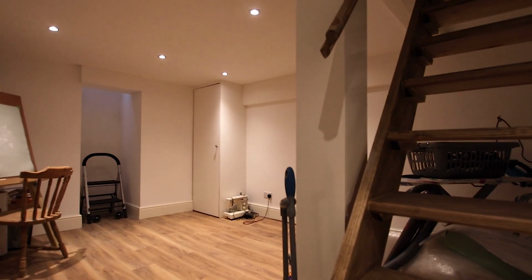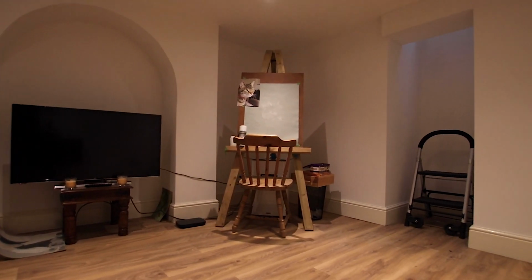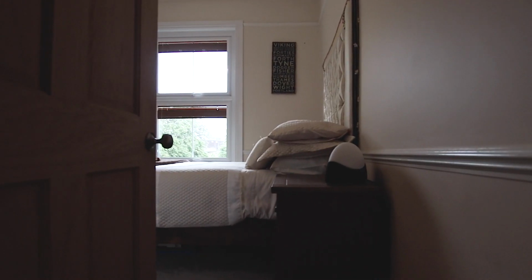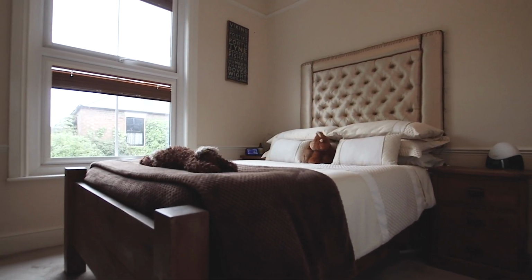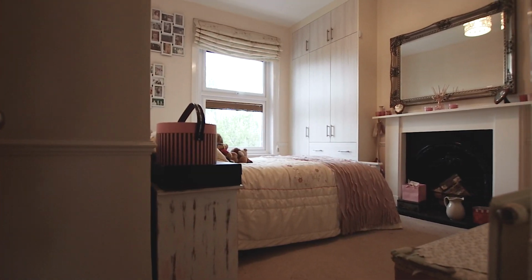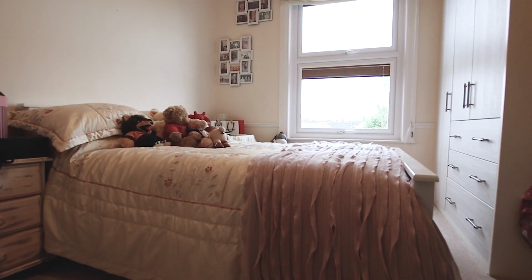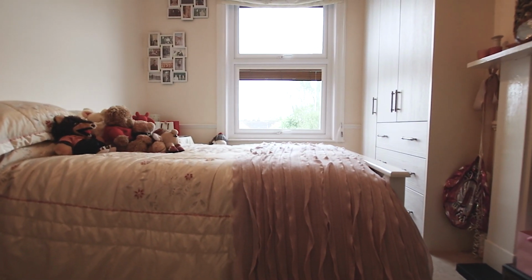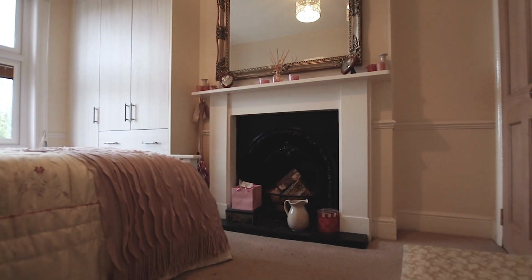The basement is fully tanked and would make an ideal office space. First floor, there are two bedrooms. Then a doorway takes you to the attic room.